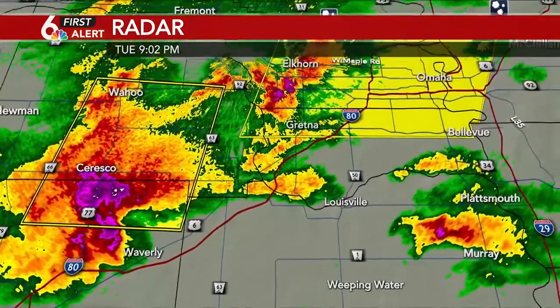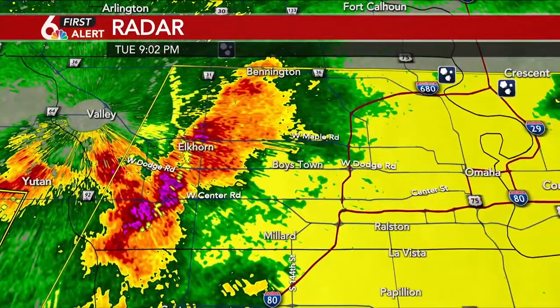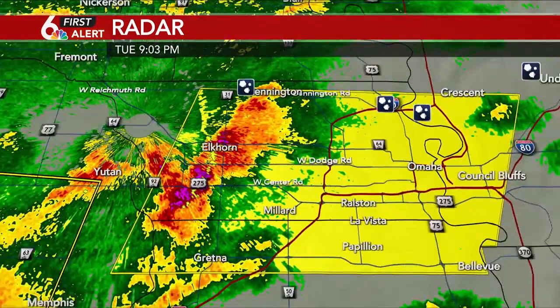In the metro, of course, we continue to monitor this thunderstorm in Elkhorn right now, 204th and Center, 204th and Maple, that general area, potential for some quarter-sized hail. Again, this does not appear as strong as the first round of storms that came through, so that's some good news. But certainly some quarter-sized hail, some damaging hail, not out of the question as this continues to roll its way across the rest of the metro right now, Emily.